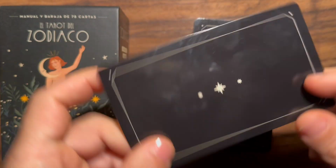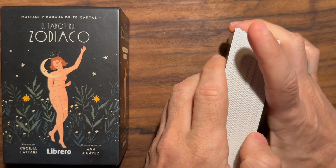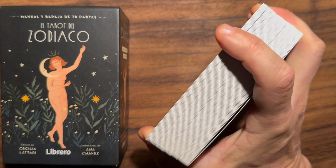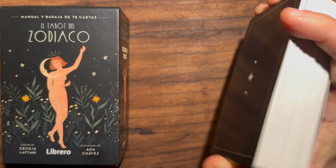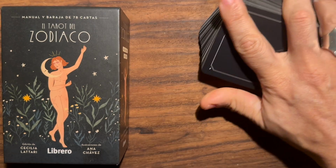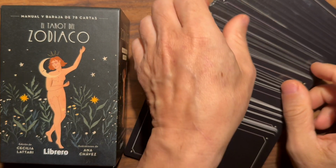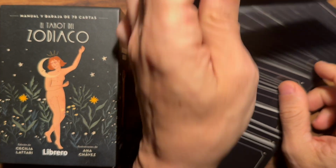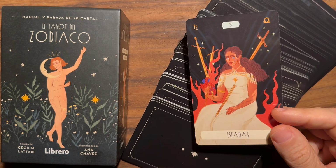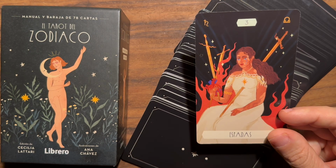It is reversible there, and it is sort of on the thicker side. So I do have a problem holding this deck. As you can see, my fingers are short, but I do manage to shuffle it. So if we do a spread with it, it doesn't work perfectly, but it does work. So let's pull out some of the cards. Let me show you what these cards look like. And by the way, you guys, when it comes to size, this is pretty much regular size. It might be a little bit bigger, but it is a pretty good size.